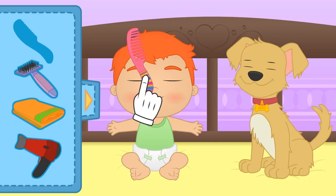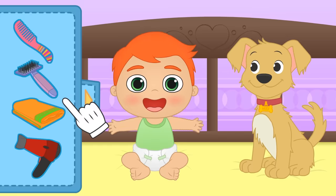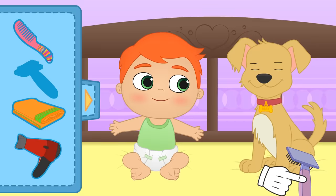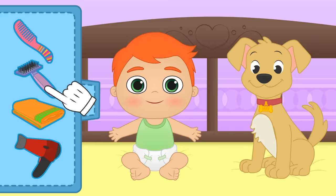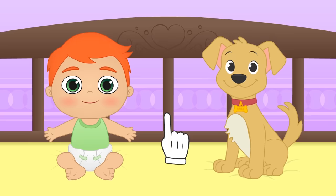Now time to brush Alex's hair. Done. And Max as well. He really enjoys it. We're finally done, guys. You are ready to go back to the beach tomorrow.